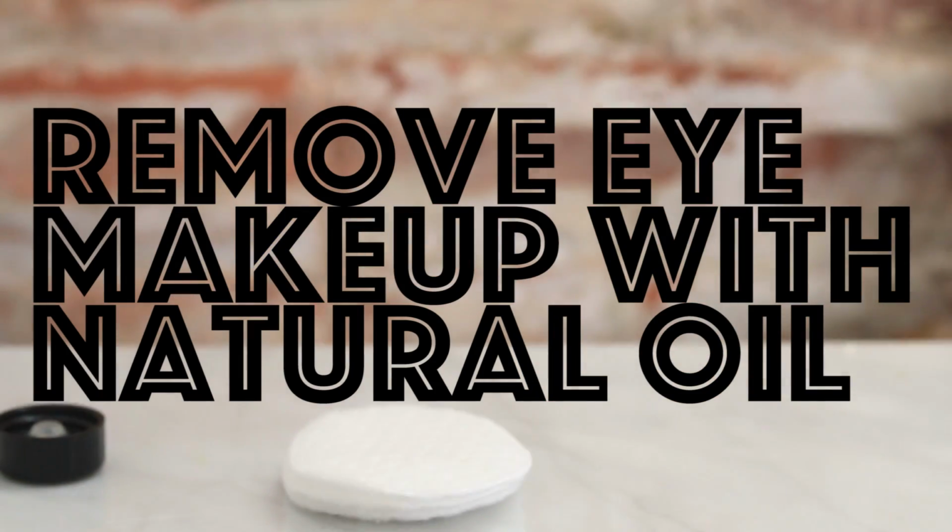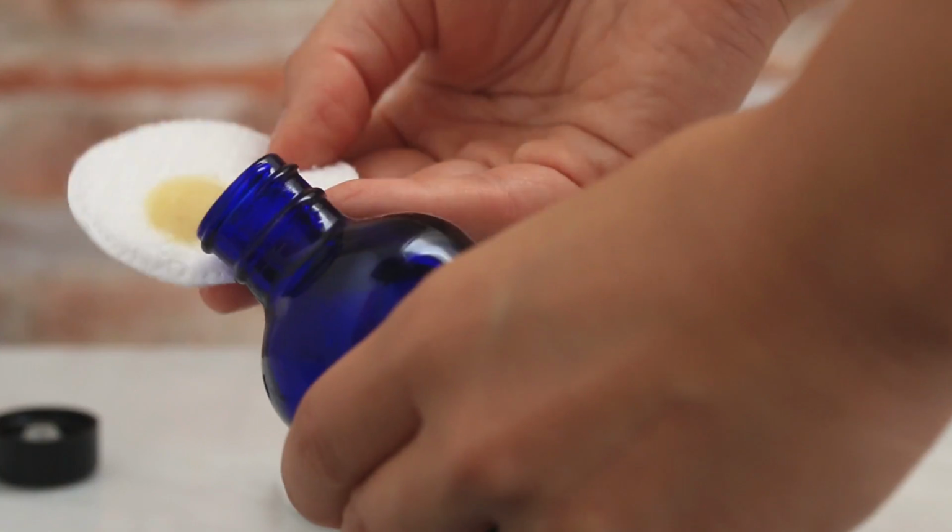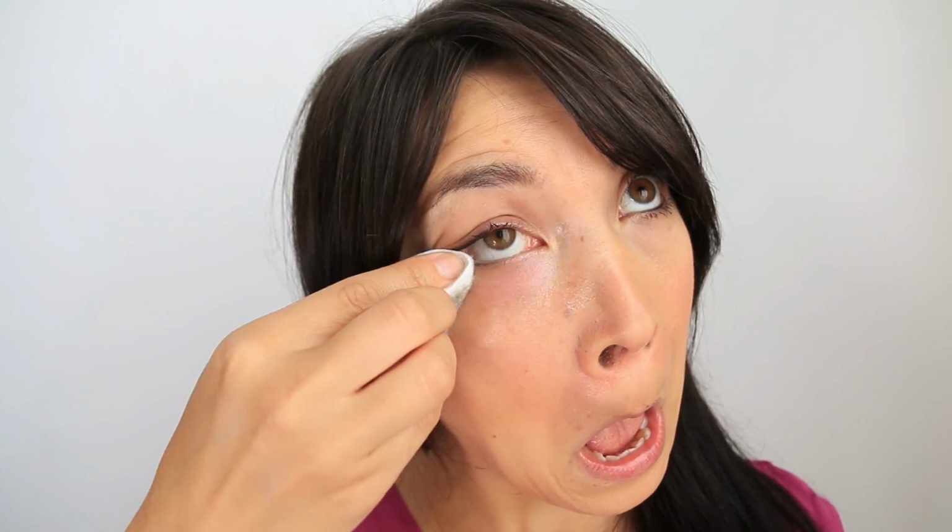And my number one natural beauty tip is revolutionary. All you need to do is take a natural oil, like again, coconut, jojoba, almond oil, and remove your eye makeup with a little cotton pad and the oil, a little dab of oil, and you're done. I used to buy all kinds of eye makeup removers, and they would either irritate my eyes or leave a film on my eyes. They're very expensive.